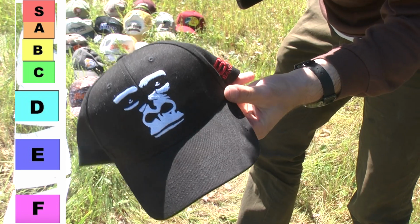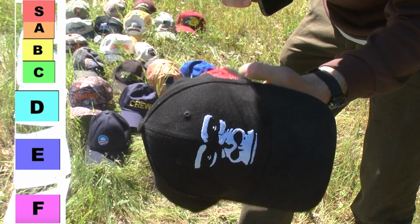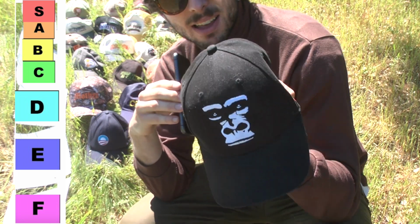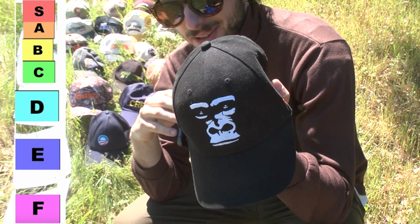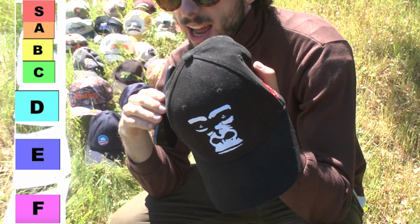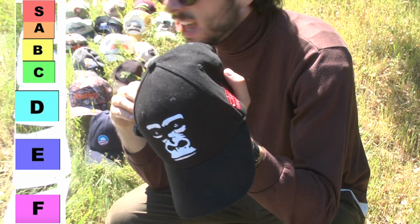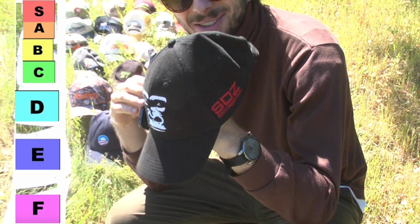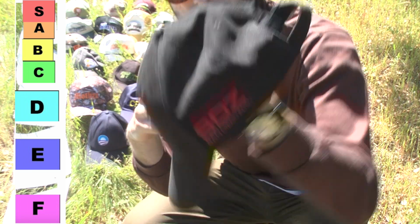Harambe? No. So this one's a San Diego Zoo hat. Interesting story about this hat is I used to have this same design on a bucket hat that I bought at the San Diego Zoo when I was in 8th grade. And then I outgrew it because it was too small. So I gave it away, really sad. And then I was thrifting and I came across this hat and I was like, I used to have this hat.